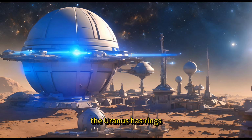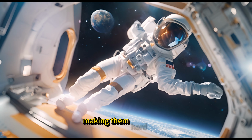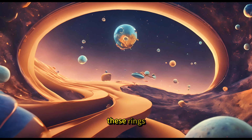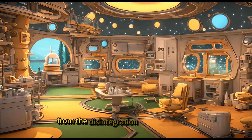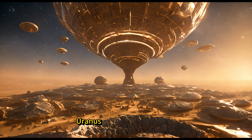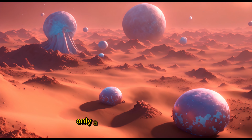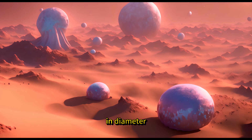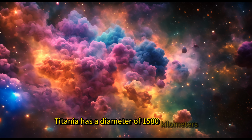Uranus has rings, currently 13 known, with low light reflectivity, making them hard to see. These rings consist of centimeter-sized dust particles, possibly formed from the disintegration of a small moon after a meteorite collision. Uranus has 27 known moons, with 5 being large and the others only a few tens of kilometers in diameter. The largest, Titania, has a diameter of 1580 kilometers.